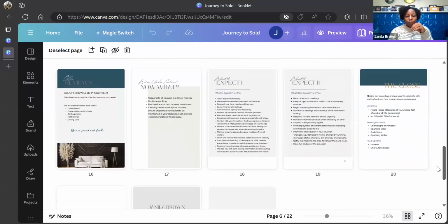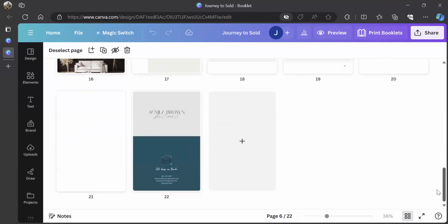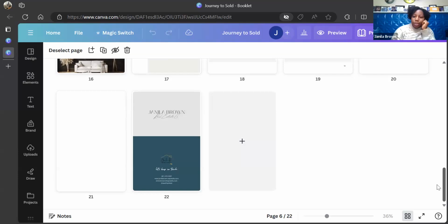And then offers, what that's going to look like. I'm under contract, now what? Expectations: what they can expect from me as well as what I'm expecting from them. And then closing is their preference. So if they want a mobile closing, if they want to be in office, what they want to drink and what food they want. I also have a fillable form that coincides with that. And then just the back cover with my contact information.